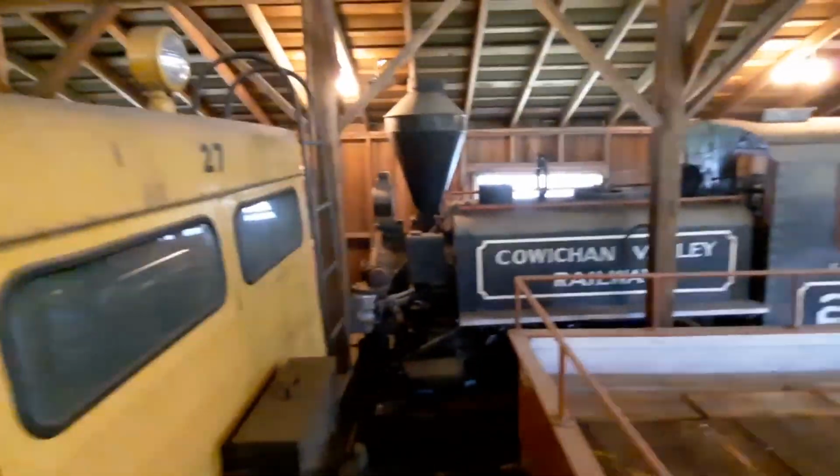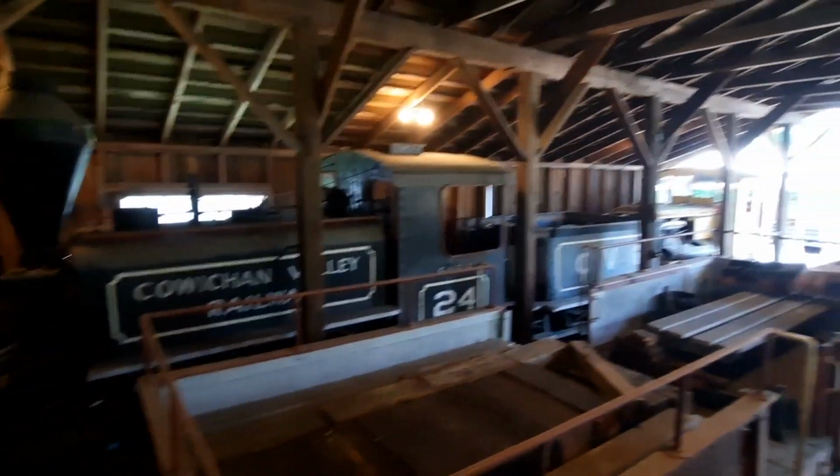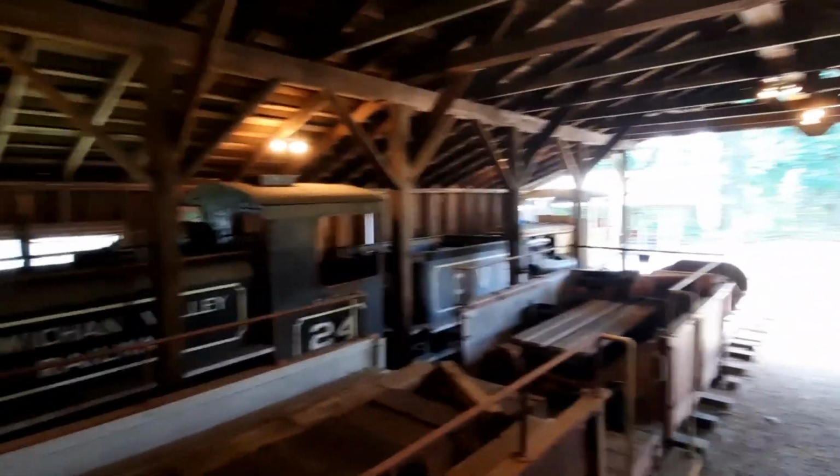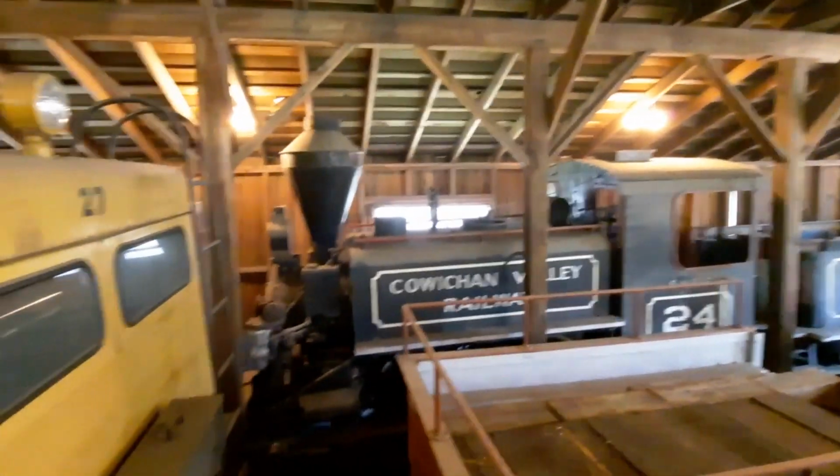So if you were the engineer on Samson, there's your view out the window. Looking forward, got the speeder beside you. There's the 27 speeder. Hey Susie, what's up? Hey Sandy. This is beautiful.